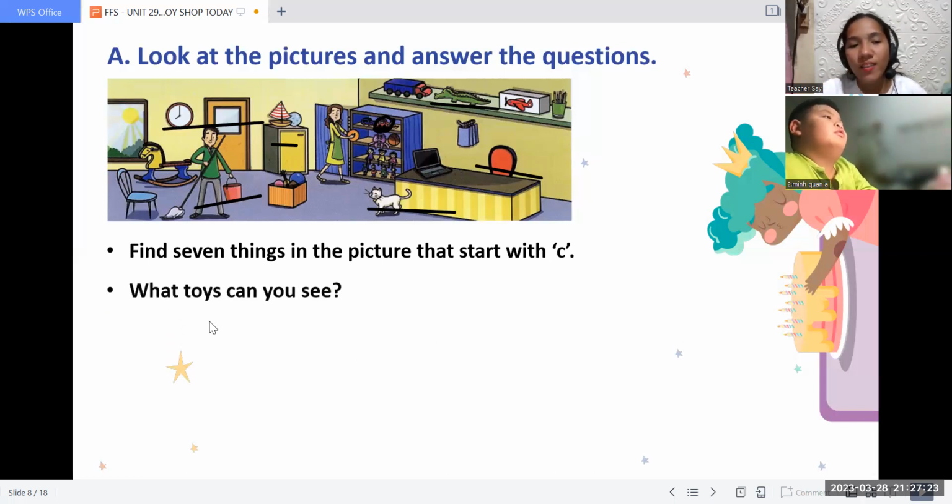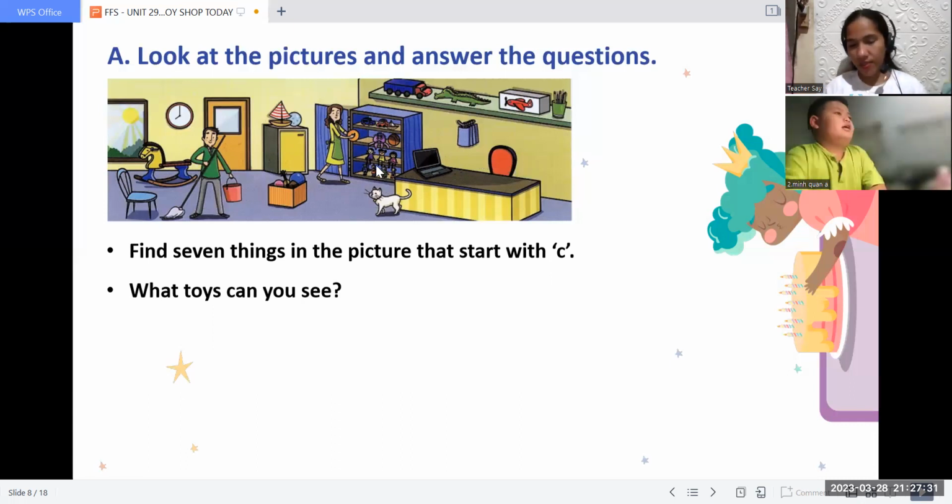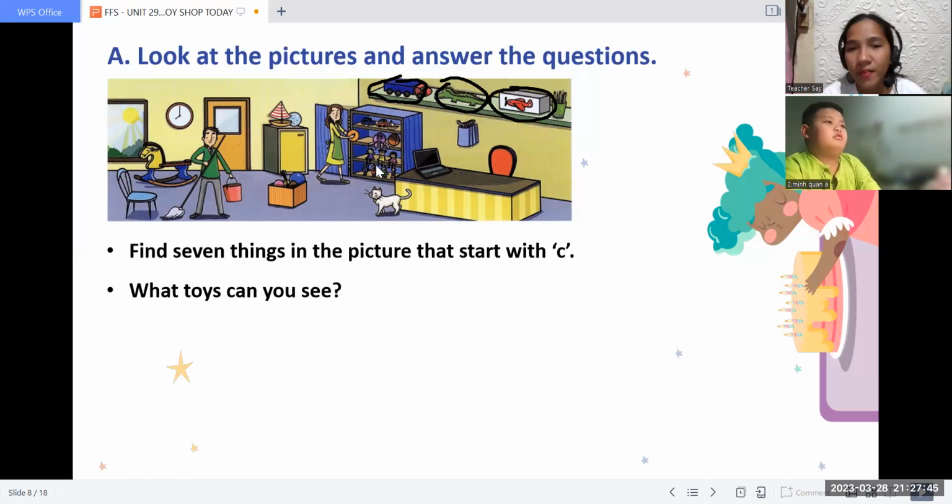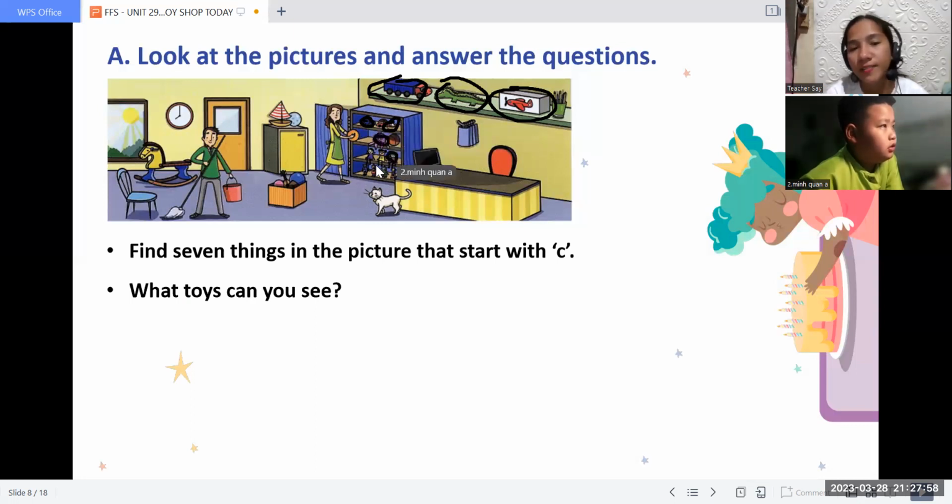Okay, so now what toys can you see? Can you say what toys they are? A lorry, a crocodile. What else? Truck or lorry, airplane, and then a car. A ball, balloon.